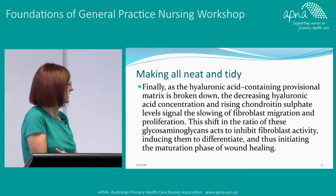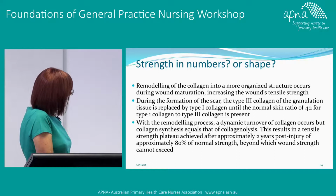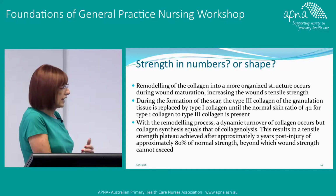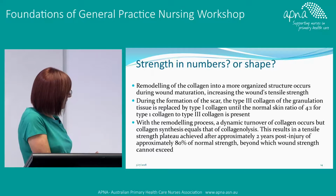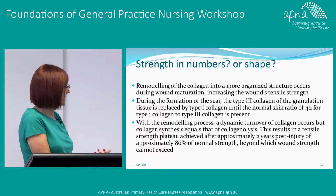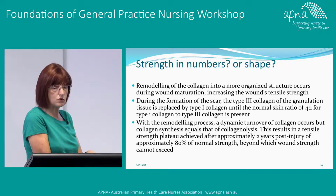With regard to the remodelling, the collagen is reorganised into a more organised structure during this maturation phase, which increases the wound's tensile strength. During the formation of the scar, the type 3 collagen in the granulation tissue is replaced by type 1, under the normal skin ratio of 4:1. With the remodeling process, a dynamic turnover of collagen occurs, but collagen synthesis equals collagen lysis, and this results in a tensile strength plateau of about 80% normal strength at 2 years. So in other words, once you have scar tissue, it is never 100% strong.